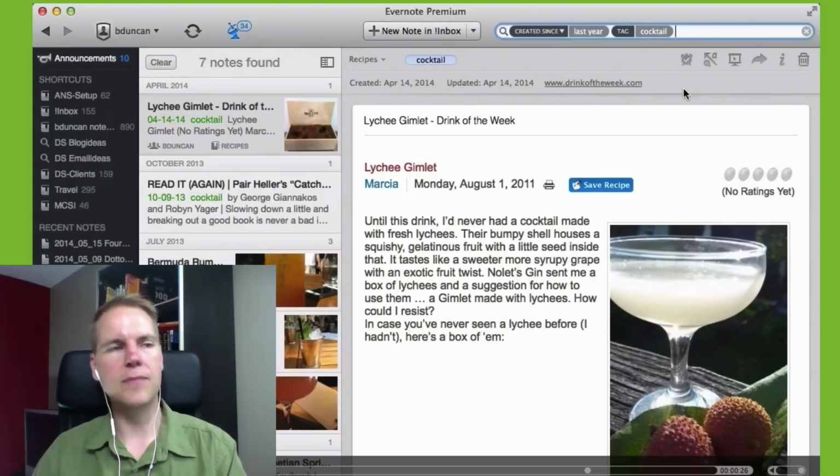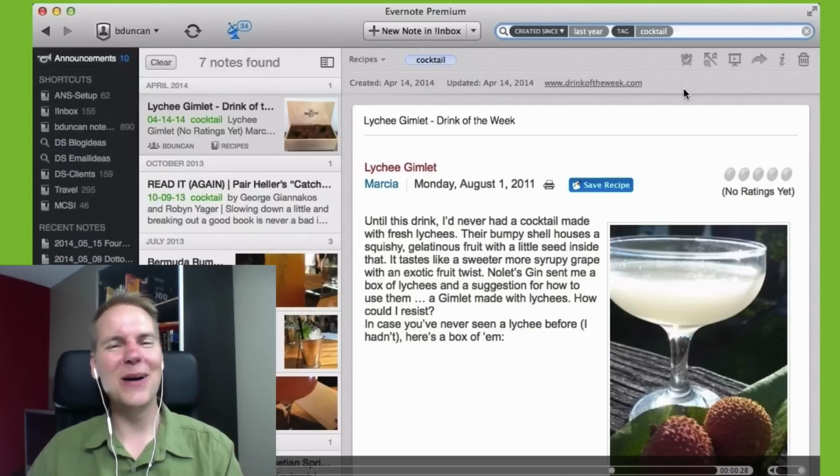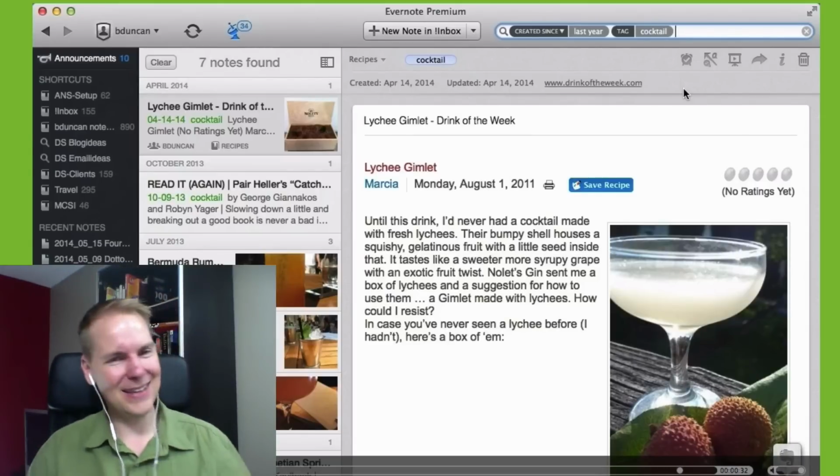And my wife really likes that lychee gimlet. Just so you know, that's why it's coming up first. Okay. So well, we're nearing the cocktail hour. So yeah, exactly right. So we've got two last things to chat about.